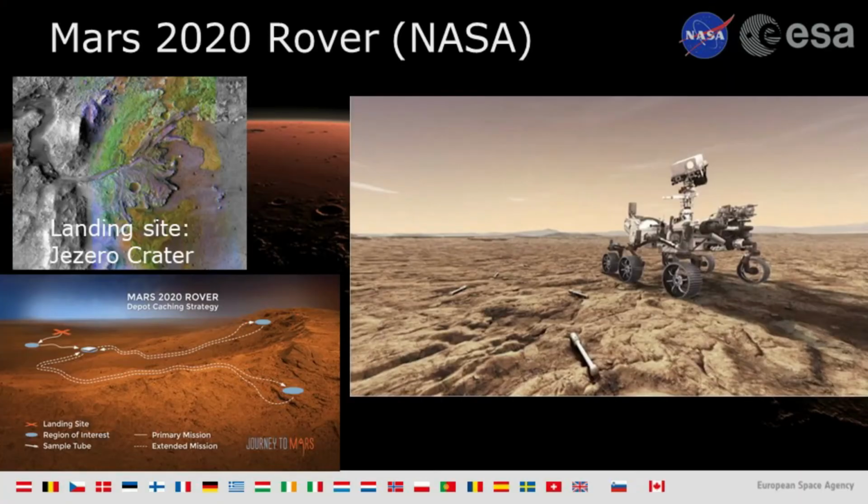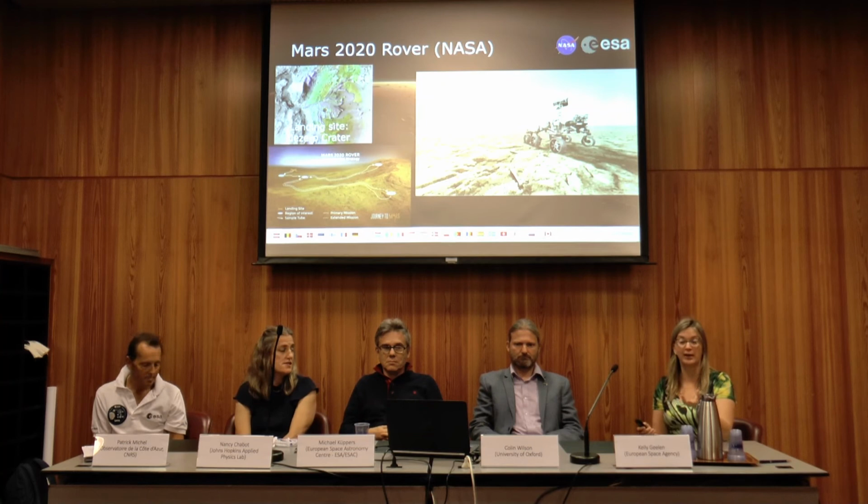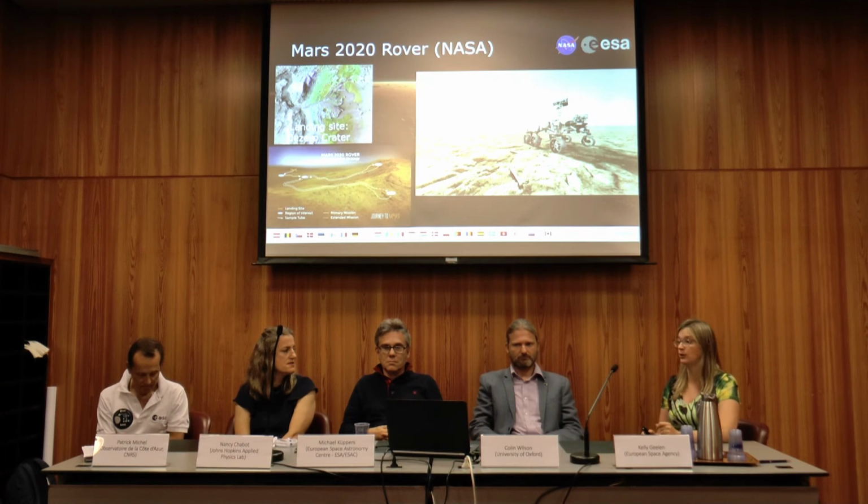It's worthwhile pointing out that the rover is a similar size to Curiosity, and it also has an RTG on board, so it will not be solar powered. We think it will probably still be alive by the time we're going to send the lander there. So it's likely that we'll have two rovers on the surface there able to bring the samples back to the surface platform.